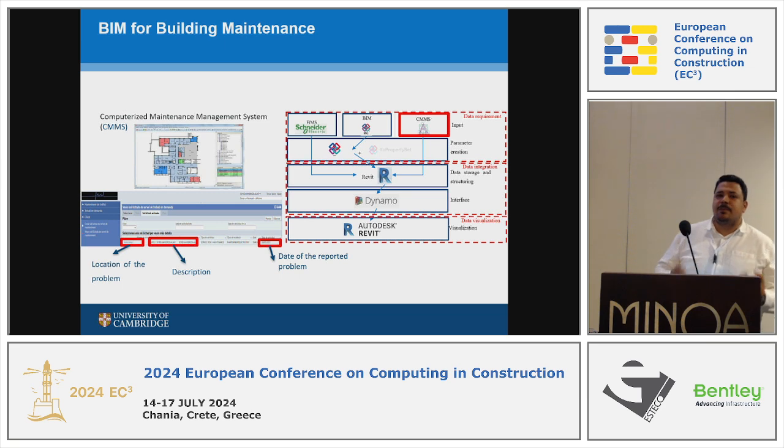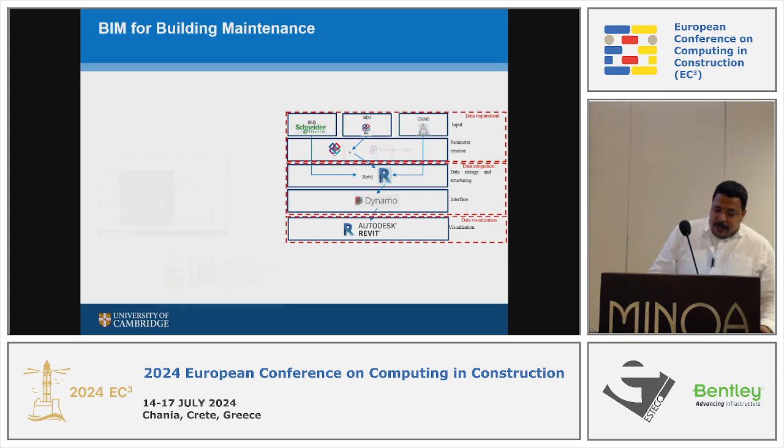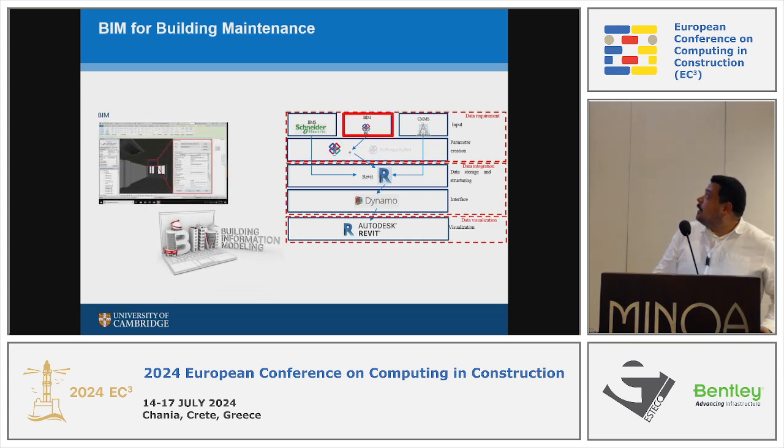So we use a text mining approach to classify and extract the keywords of this description and find out what exactly is happening behind that. We can simply allocate the specific problem to specific families in Revit or whatever we are discussing. The second one is the BIM data requirement: we already have different kinds of data stored in the BIM model, and we can also add more information to it.